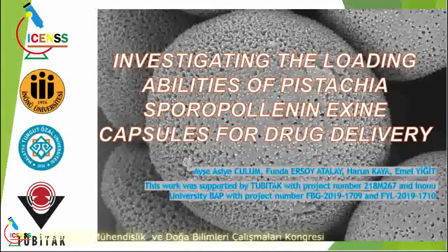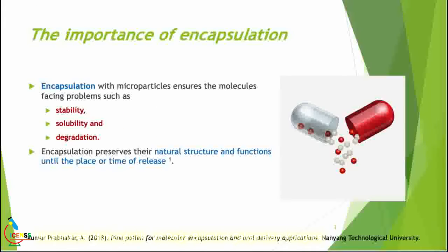I will mention the Sporopollenin Exine capsules as drug delivery vehicles. Encapsulation with microparticles ensures the molecules facing problems such as stability, solubility, and degradation. Encapsulation preserves their natural structures and functions until the place or time of release.